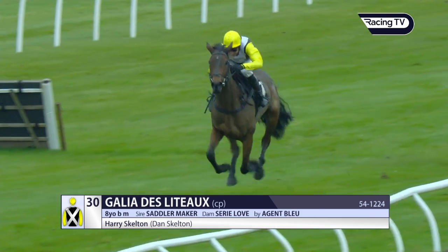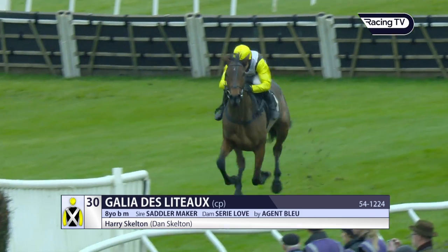Now, number 30 is interesting, Galia Delito. I wonder if you asked trainer Dan Skelton whether he could go and win the Grand National on Saturday, but it meant that he didn't win the trainer's title, or he would win the trainer's title, but Galia Delito didn't win the National. I know those things probably go hand in hand, but I wonder what he would say. She is a fascinating runner. Paul Nicholls doesn't have a runner in the race, so this is a real free hit for Dan Skelton going for the championship. But she's a worthy contender in her own right.